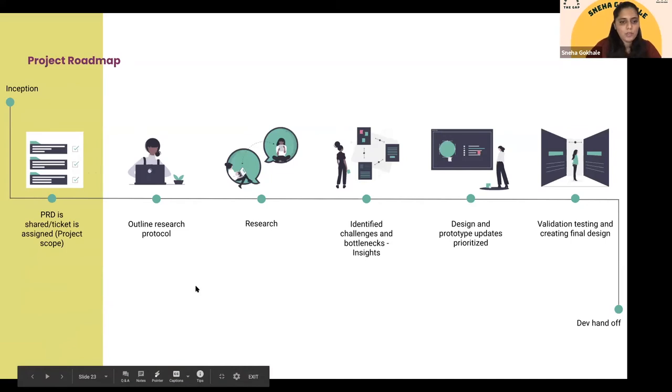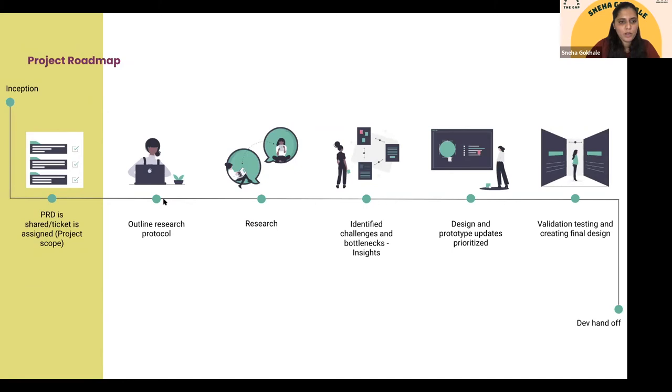So when you're working on any of these projects, this is overall mostly what the process looks like. It's obviously different from project to project, where you start, how much detail you go into. But at a high level, at least, this is the process I've mostly followed in the organizations I've worked with. There's always an inception of a project. There's a PRD that's created. You conduct research. You identify challenges and insights. You design prototypes. You validate them. And then there is a dev handoff.